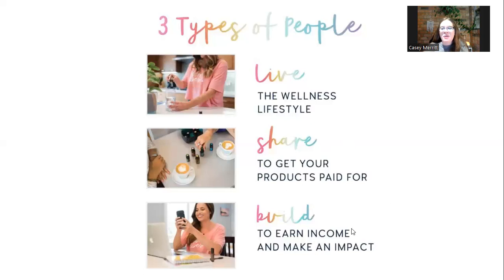The third type of people are my builders. These are the people who want to make an income and make an impact in the world. The great thing about the doTERRA business is that it's on your terms. You can reach whatever goals you set for yourself. You're working for yourself, but you're not in business by yourself. You've got an amazing team there to support and encourage you and cheer you on. So if you want more information on sharing or building, send me a text so I can plug you into that.